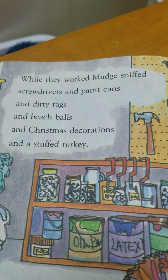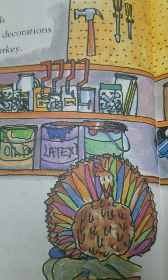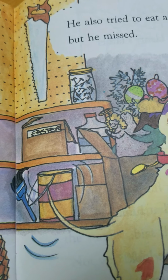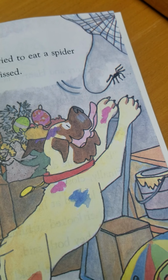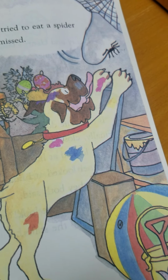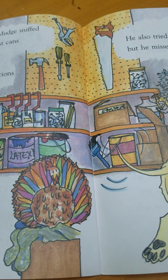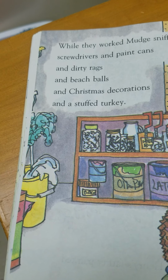That looks like fun, painting that big box. While they worked, Mudge sniffed screwdrivers and paint cans and dirty rags and beach balls, Christmas decorations, a stuffed turkey. He also tried to eat a spider, but he missed. Ooh, it's kind of hiding there by the Christmas decorations. Where's the beach ball? There it is. That's a lot of fun stuff in the basement. He's having a good time down there. I have a lot of that stuff in my basement, I think.